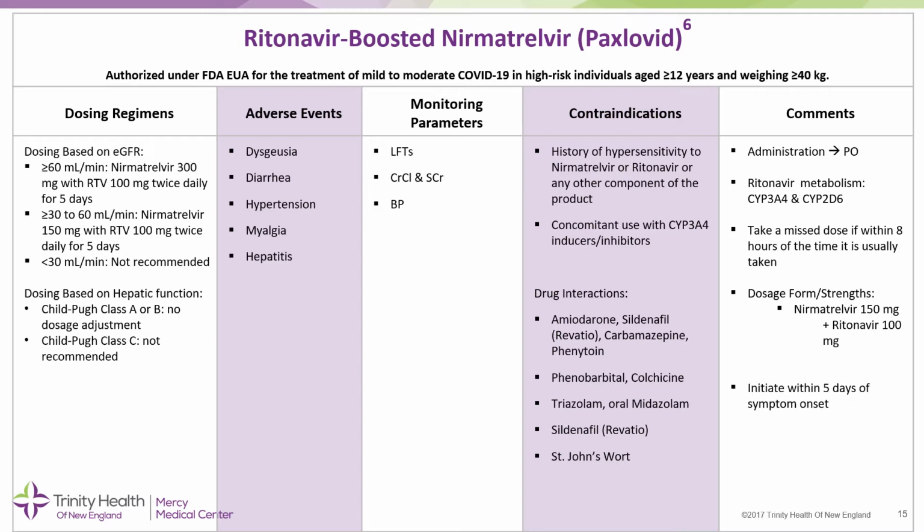There are also some important considerations regarding liver function. So dosing based on hepatic function. For patients in a Child-Pugh class A or B, there are no dosage adjustments necessary. If the patient is in a Child-Pugh class C, this medication is not recommended.